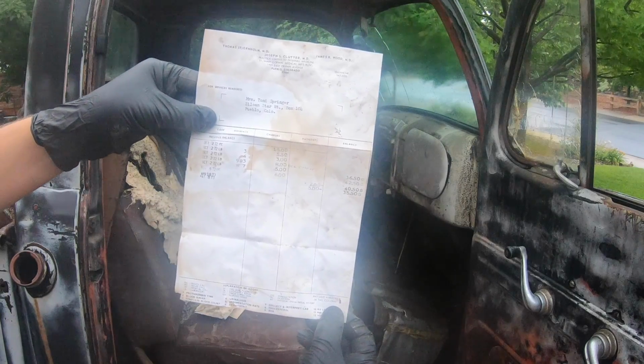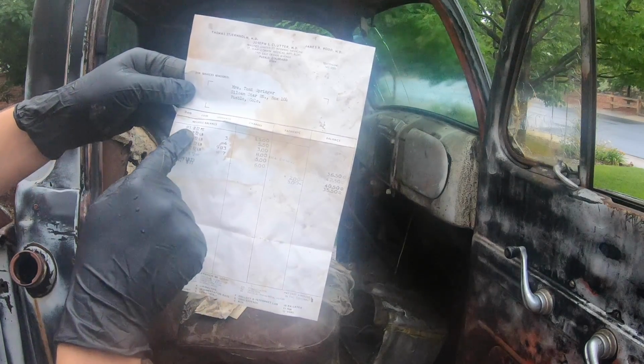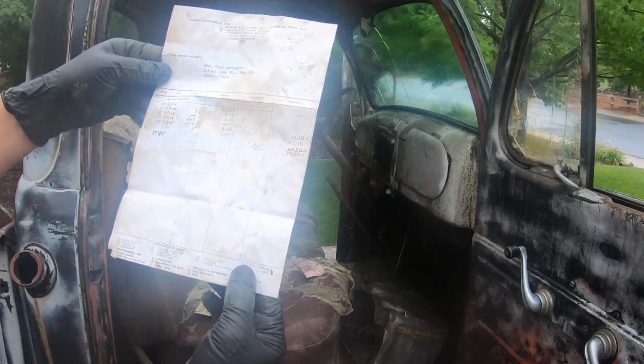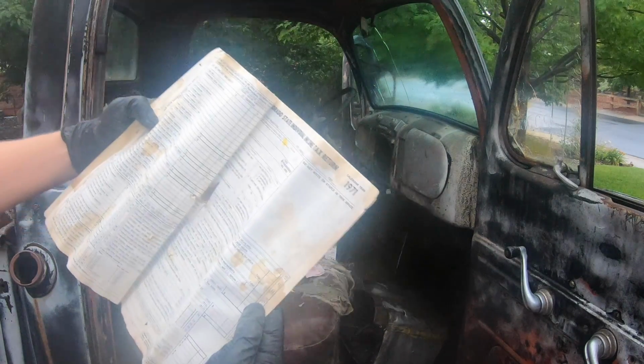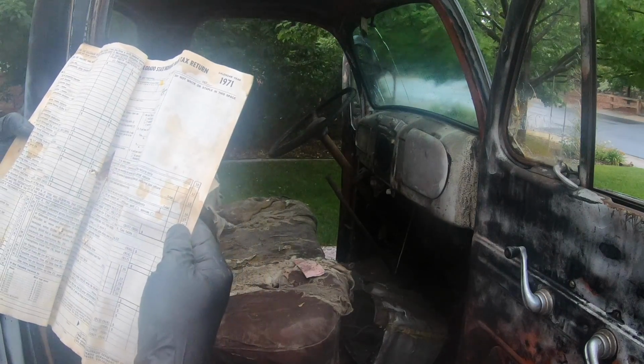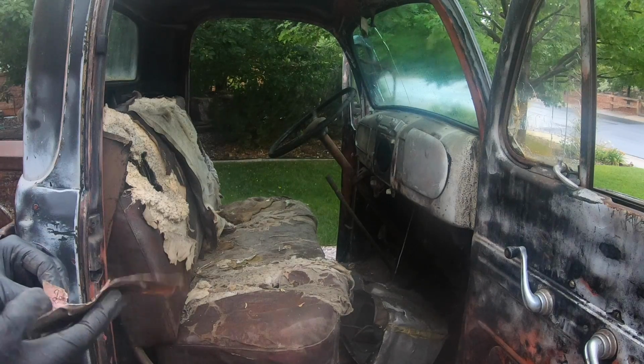Dang, look at that. What year was it? Does it show you a year? October 72. Oh yeah. Wow, that is cool. 1971 tax return. Oh yeah. This looks like a speeding ticket. Oh yeah, back in the day.